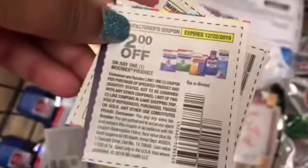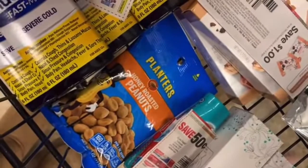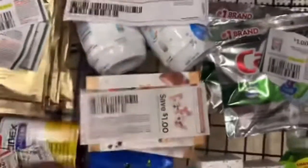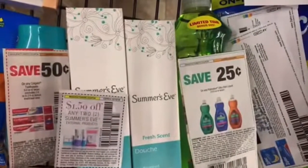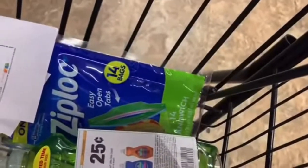The Mucinex. I got four Mucinex. And I got my Mucinex coupon. The Planters peanuts are $1 and it comes with a 50 cent cash back on Fetch Rewards. The Colgate will be 50 cents with this coupon here. Summer's Eve, $1.50 off. Palmolive, a quarter off. And then over here in the corner, my Ziploc bags, $1 off too. All right, so this is how my cart looks.